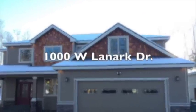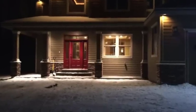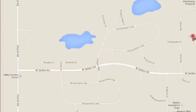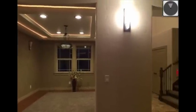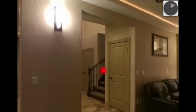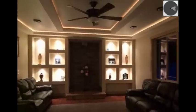We're excited to present to you this luxurious, just-built custom home located on West Lanard Drive near Selden and Church Road. First of all, you are just going to love the upgraded lighting in this home. And the master suite? Well, you're just going to have to wait patiently to see.